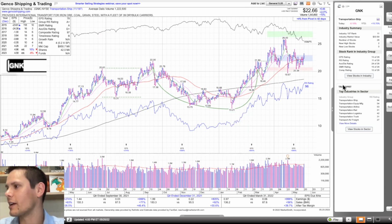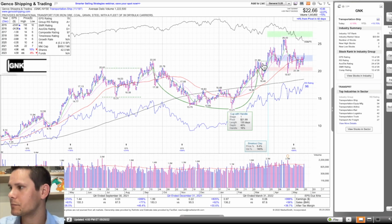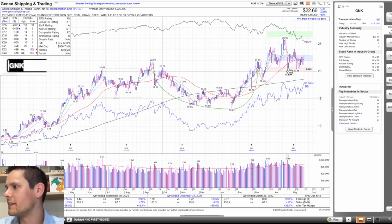97 overall composite rating with a 96 individual relative strength rating. Fundamentals are off the chart strong. Within the group of 28 stocks, this is 11th strongest on relative strength, 13th on earnings per share, and 12th on overall composite rating. So with this, we did crack under the 50-day moving average.